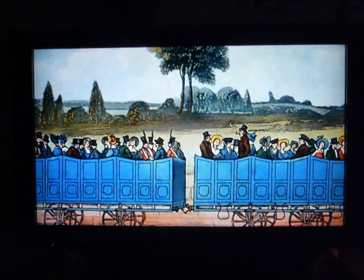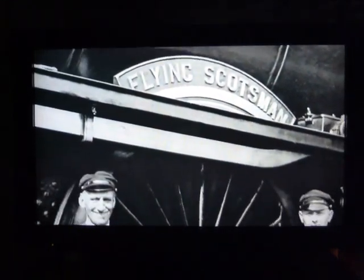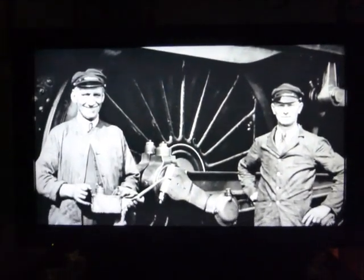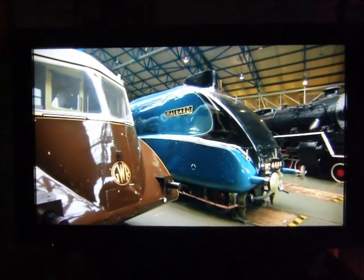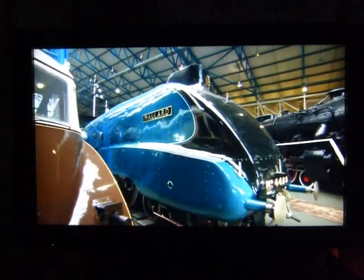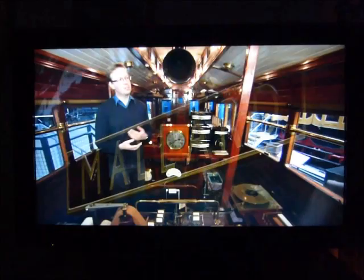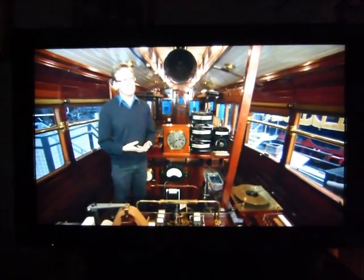A century later, speed was the epitome of railway endeavour. In 1934, Flying Scotsman was the first locomotive to be officially driven at 100 miles per hour. 4 years later, the world steam speed record was set by Mallard at 126 miles per hour. It has never been beaten. This is where we turned speed from a phenomenon for people into a science.